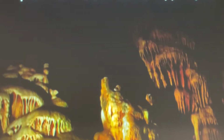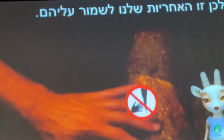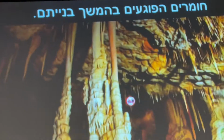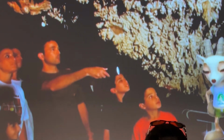Stalactites and stalagmites are unique and protected natural treasures, and it is our responsibility to look after them. Do not touch them at all. Each fingerprint leaves matter on the sedimentation in the cave that harms its future construction. Do not enter the cave with food or chewing gum. Follow the instructions of the guide.